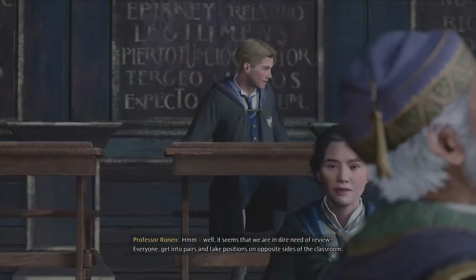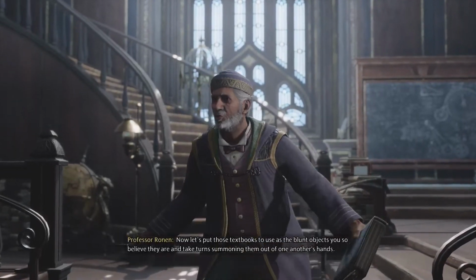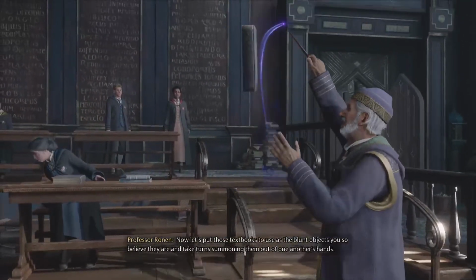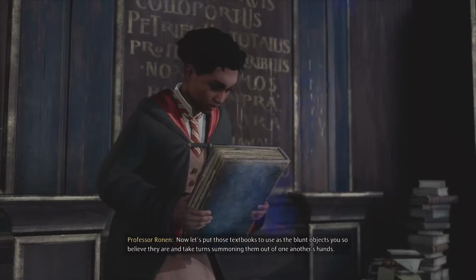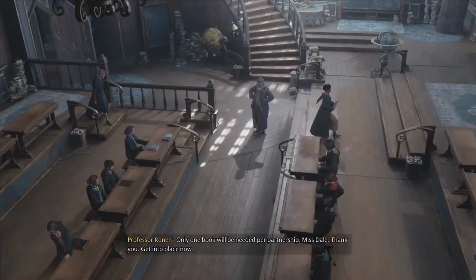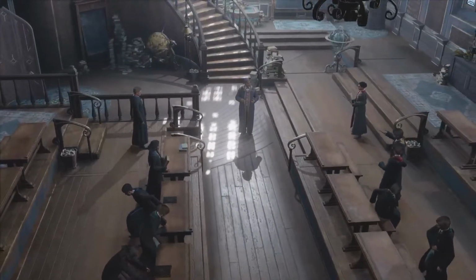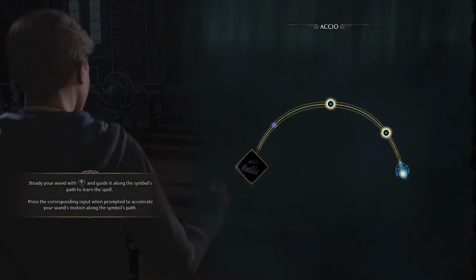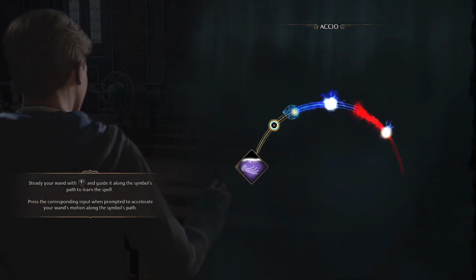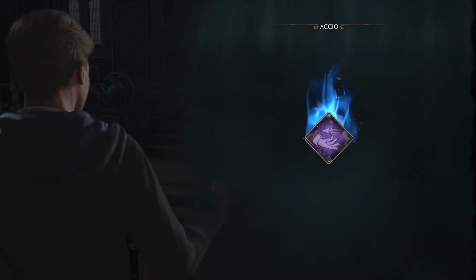Everyone get into pairs and take positions on opposite sides of the classroom. Now let's put those textbooks to use as the blunt objects you so believe they are, and take turns summoning them out of one another's hands. Only one book will be needed per partnership, Miss Dale. Thank you. Get into place now. Accio!